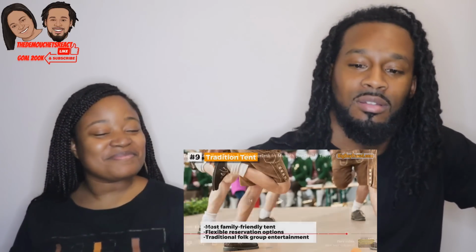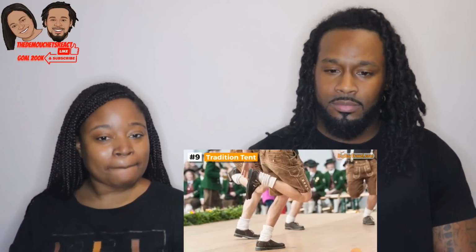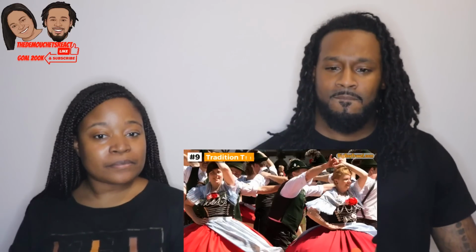It's all of the attention to detail from the old school mugs, the dancing, and the vintage folk groups that make the tradition tent a really cool place to visit while you're at Oktoberfest.